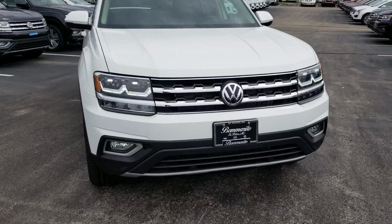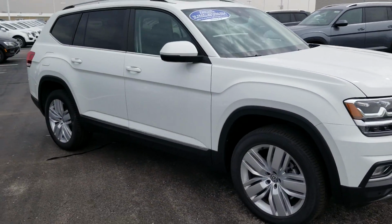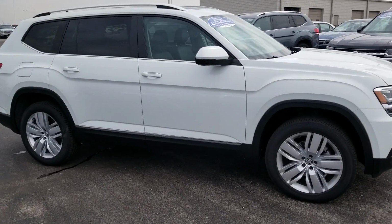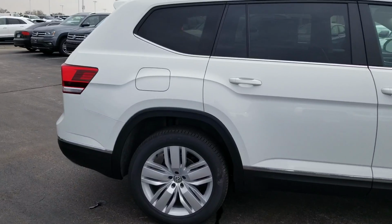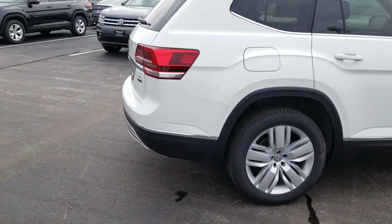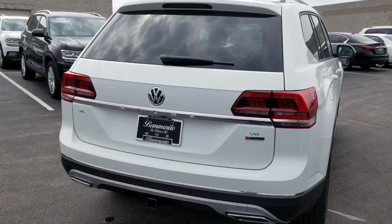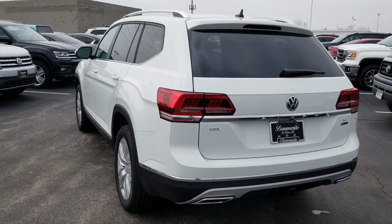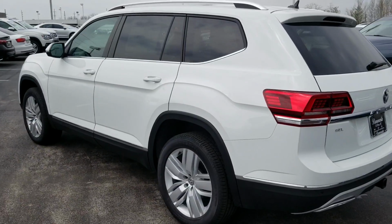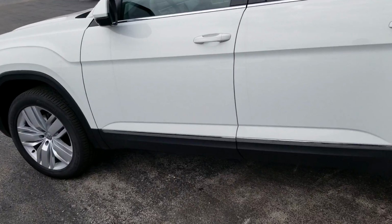LED headlights, LED running lights, halogen fog lights, push button start, adaptive cruise control, lane assist, keyless entry on 4 doors, panoramic sunroof, rear traffic alert, power assisted liftgate, tow hitch for 5,000 pounds of towing, power sunshade, LED taillights, heated steering wheel, remote start, power seats, memory seats, all kinds of goodies. Let's take a look inside.